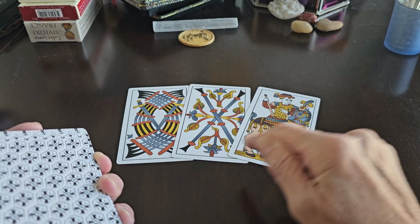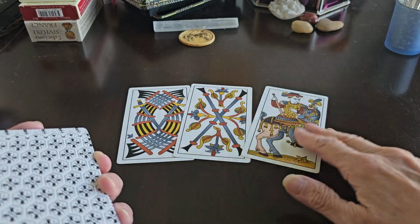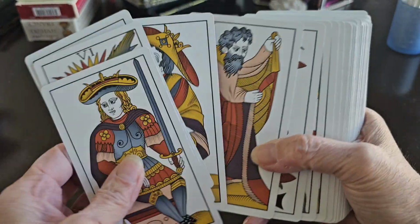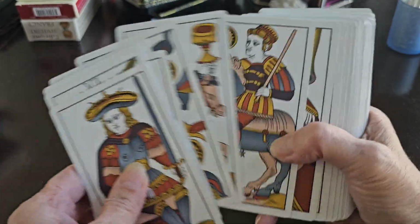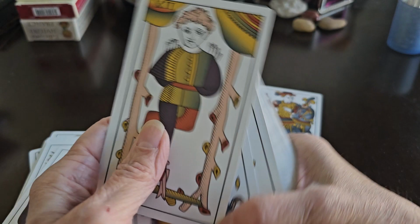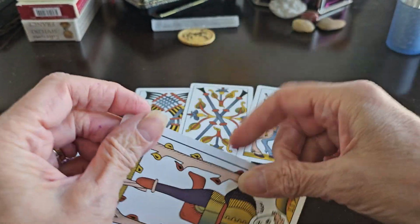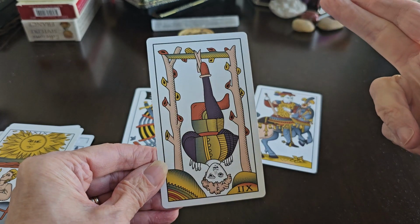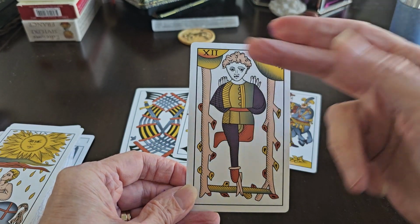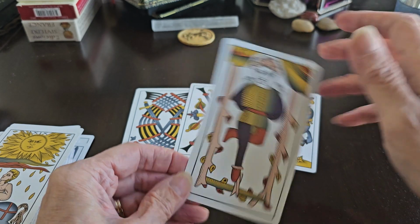Let's do the quint cards, which I don't count the court cards. So let's say this is 12. So 12 would be the Hanged One. So let's find the Hanged One. Hopefully it's soon in the deck. There we go. And of course in the Viéville, it was printed in reverse, because this is, I think, the upright position. And here we see the number 12, and he's upright.